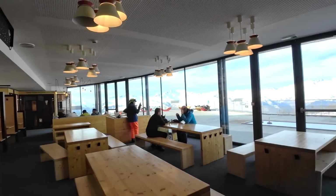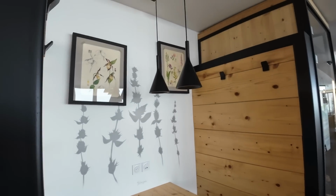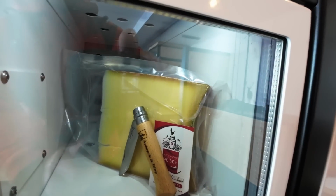Yeah, it's nice up there. It's got an indoor picnic facility, which is great if it's a whiteout or if it's really cold. And then it's also got lots of outdoor picnic areas, so it's a nice place. It's really state of the art. It even has chargers up there. So yeah, and bizarrely you can buy vending machine blocks of cheese and knives, which maybe that's a French thing, but it's a lovely touch.